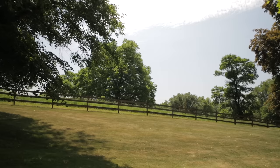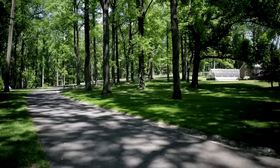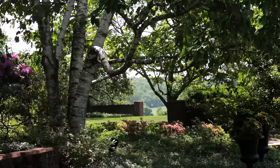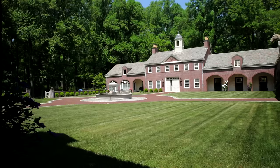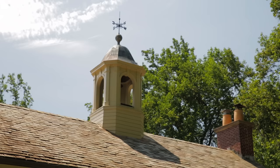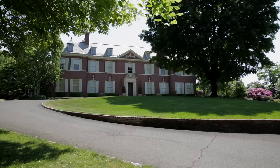One of the greatest feelings that you have is driving up the driveway. It's just such a serene feeling. The stables complex, which you see as you're coming up the driveway. And then the driveway opens up onto this big red brick facade.